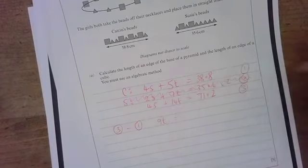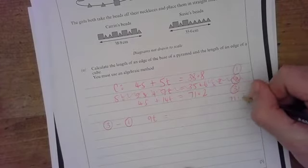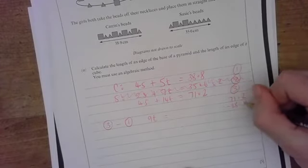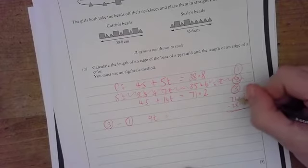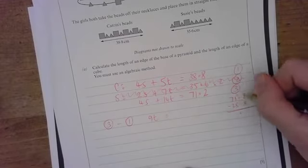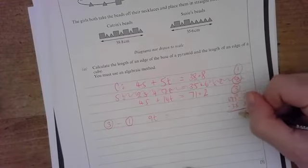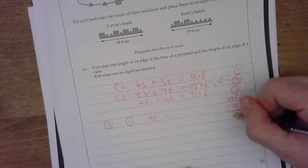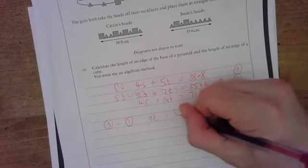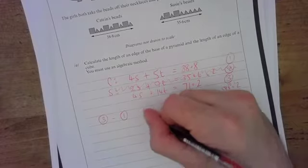And then 71.2 take away 38.8, well that's probably not worth me trying to do in my head. So all of these little skills are really important, you haven't lost over the years. 2 take away 8 you can't do, you have to borrow one. 12 take away 8 is 4. 0 take away 8, again I can't do, so 10 take away 8 is 2. 6 take away 3 is 3, so it's 32.4.